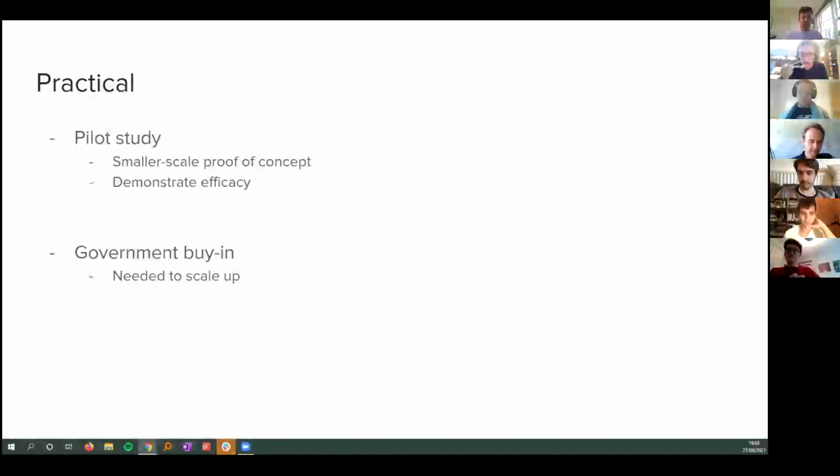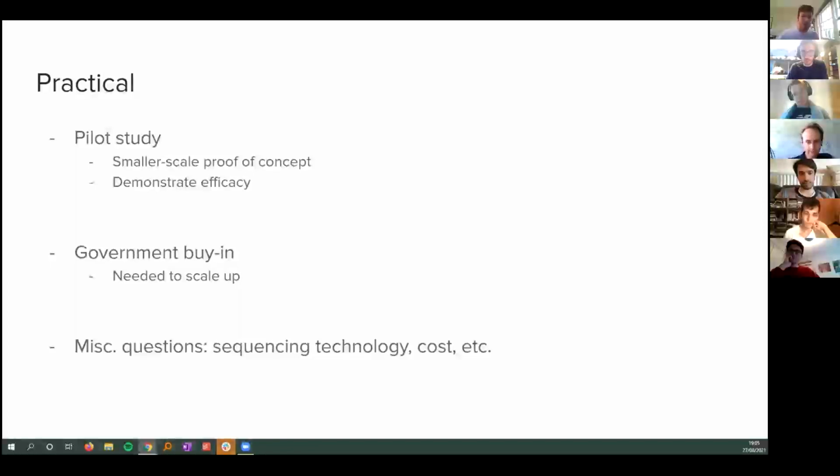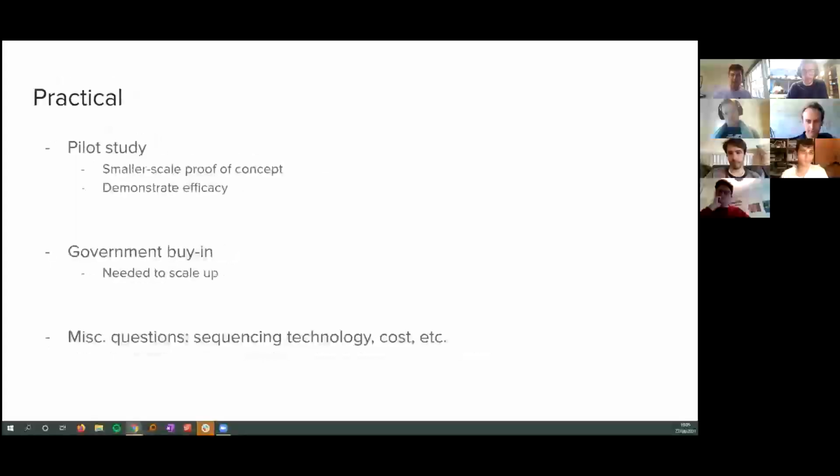I don't think it could be done by a private company or charity, but the pilot study is probably needed to convince them that it's worth doing. And I think there are some miscellaneous questions about cost. Current proposals are very, very early stage, with very rough cost estimates. You would obviously need a more specific cost estimate, and to look at other sequencing technologies like nanopore.